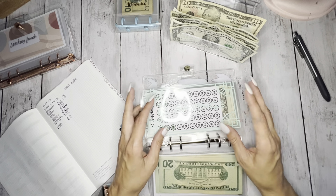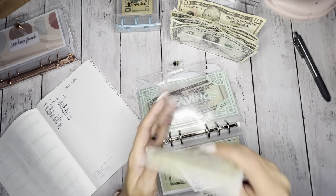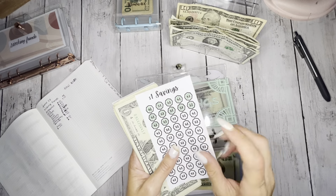Okay, so here is my $1 savings. And what I've been doing here is I've been taking any dollars left over and I've been adding them to this. So this is like a new item in my shop.